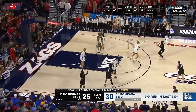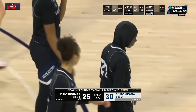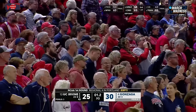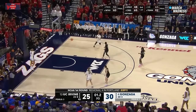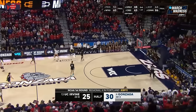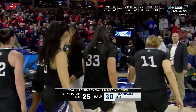Kanate. Dribble, long ball, air ball. Great defensive possession by Gonzaga to end the half here. Biggest lead of the game for Gonzaga. You're looking at it. 1.2 left to go in the half. At one point, the Eaters led by double figures. Long ball. Not there. 30-25. Gonzaga with the big time second quarter rally. Now leading UC Irvine by 5.